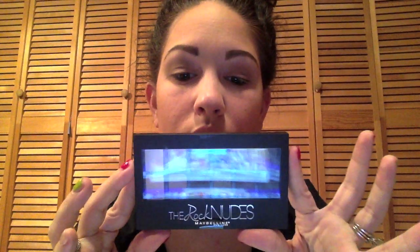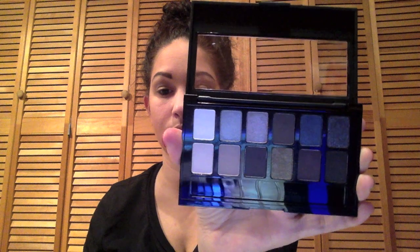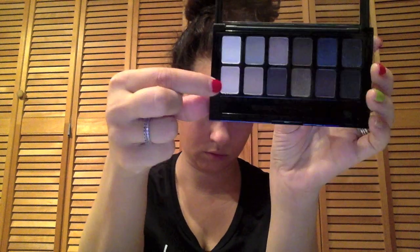There are days that I do skip the eyelid completely and just stay with doing the underliner, or where you would put eyeliner on the bottom lash line there. I don't always do this, but this is a new palette from Maybelline. It is the Nudes palette. It is the Rock collection. I am not a supporter of the other two, which is the regular nudes and the regular blushed. This palette's okay. It's a little better than the other two.